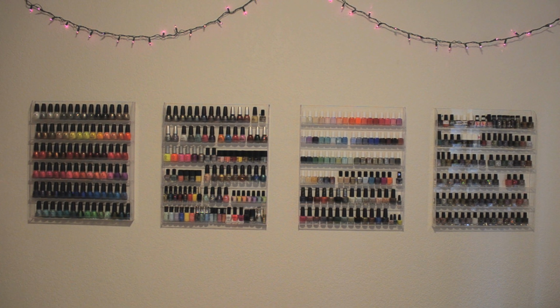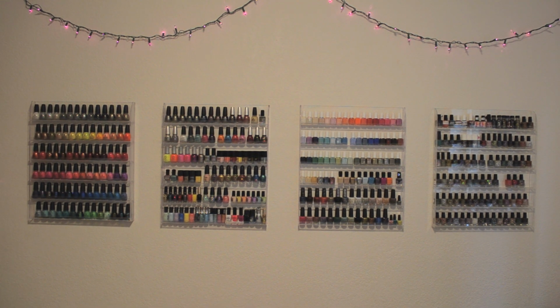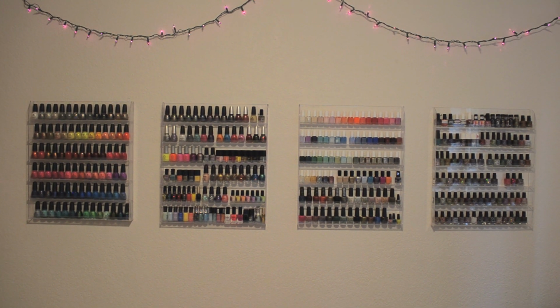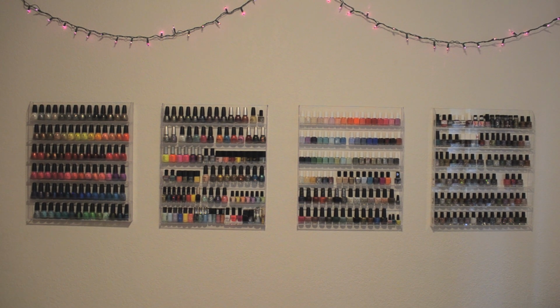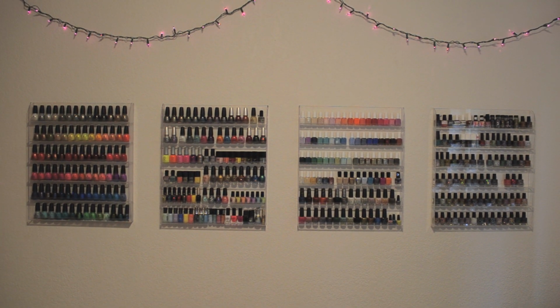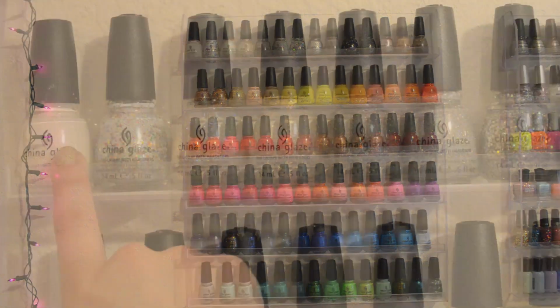So all my nail polish is here on the wall of the spare bedroom. In our apartment, I finally moved everything and got it all organized. I'm gonna go through each color individually, so that's gonna take a really long time. If you want any more in-depth information on the racks or the organization, I will link my overview nail polish collection below. So the first rack here is all of my China Glaze polishes.